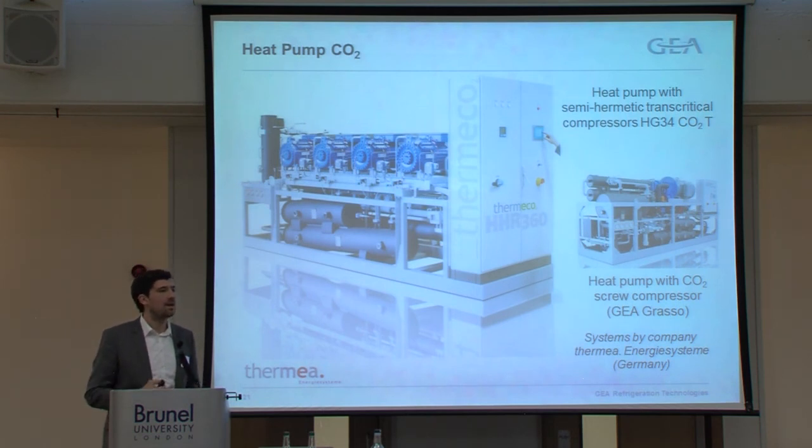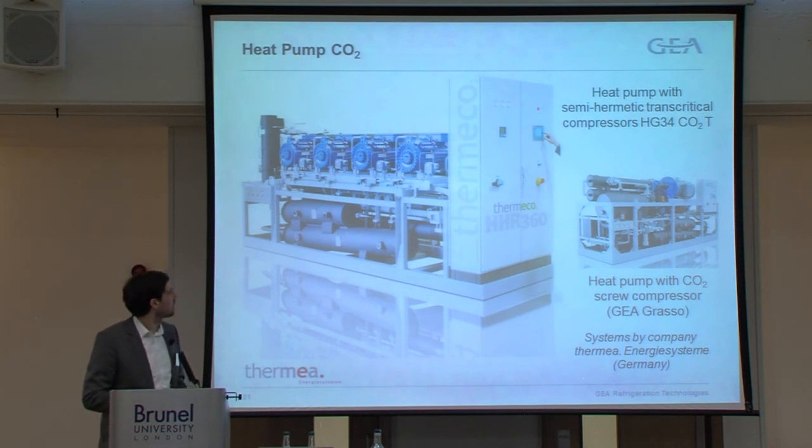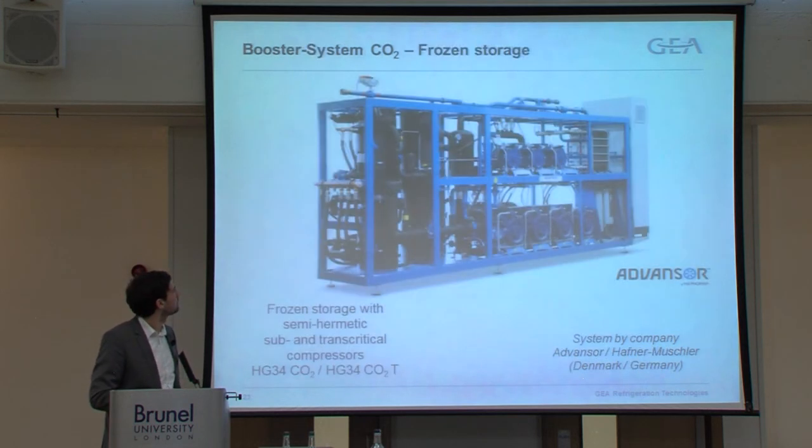Another interesting application is heat pump application, when we need high water temperatures. Then we can use such heat pumps with the reciprocating compressors, or with a screw compressor, here for example from GEA Grasso, from our colleagues. These are some examples which are interesting for bigger industry applications.